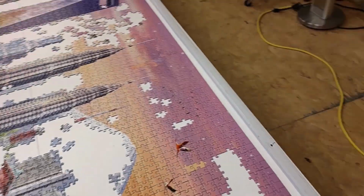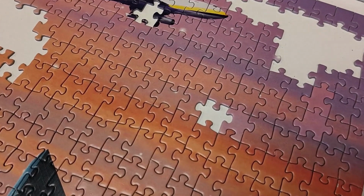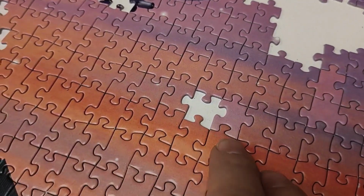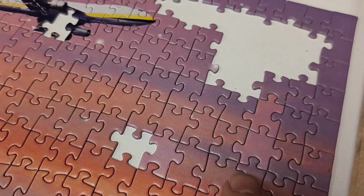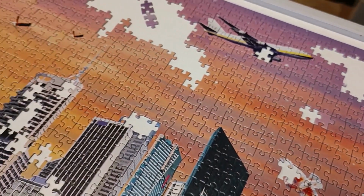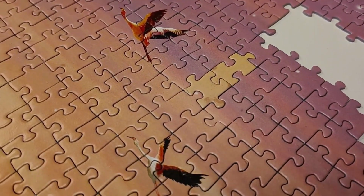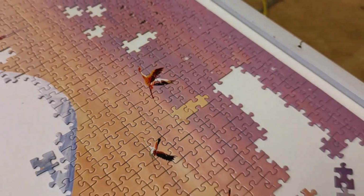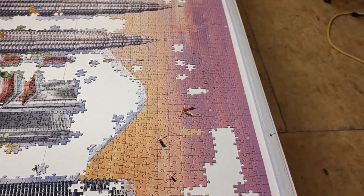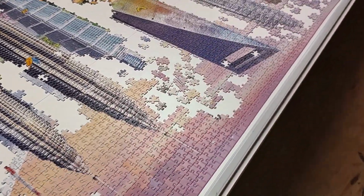Now, some of these you'll notice aren't in the right place. Some of these you'll notice are just not quite the right color for where they go. But like Donna Louise said, that there's a repeating pattern, and some of them will go in the next section or the section after that. But right now I know where they are, so I left them in.